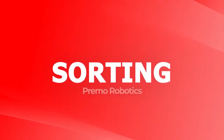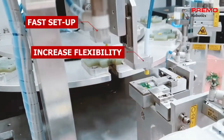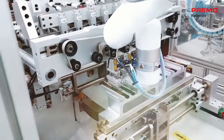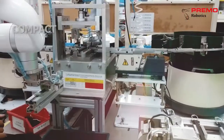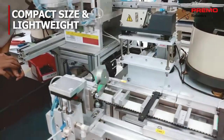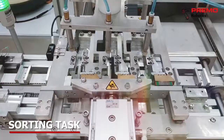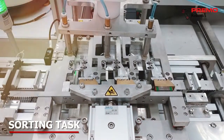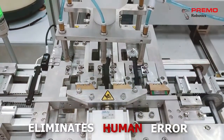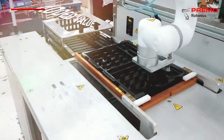PREMO collaborative robots provide fast setup, reduced production costs, and increased flexibility, making automation easier than ever for companies of every size. Due to their compact size and lightweight, PREMO robots can be easily integrated into production environments, carrying out sorting tasks. This monotonous task can often be delegated entirely to cobots, eliminating human error and ensuring that employees in production can devote their time to other tasks that will create added value.